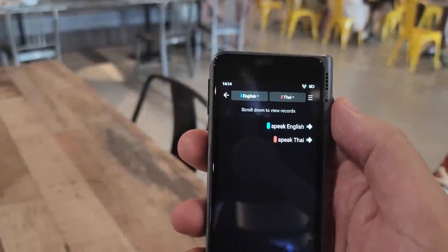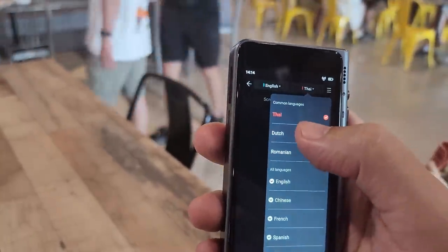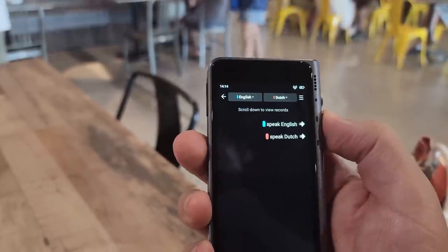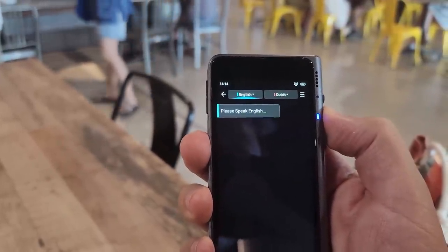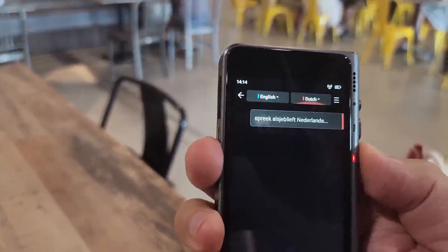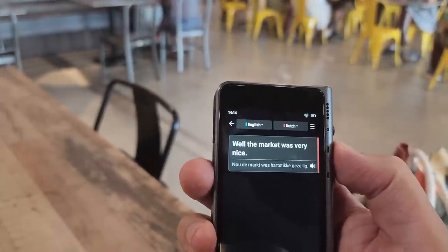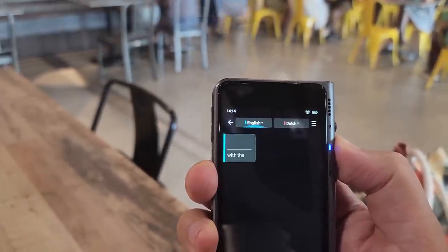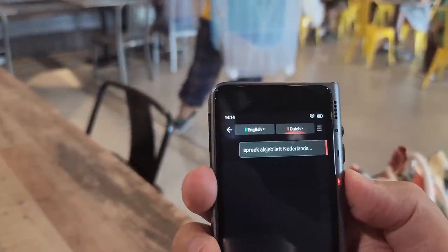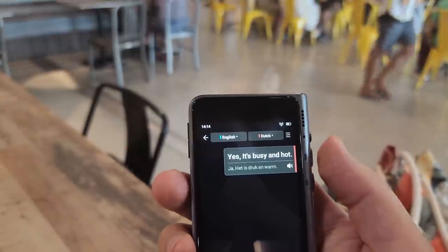We've been trying the Fluentalk now in Thai, and you can also do it in different languages. So let's try it in Dutch, which is my language. So yeah, let's say something in English and Dutch. How was the market today? Hoe was de markt vandaag? Nou, de markt was hartstikke gezellig. Well, the market was very nice. Was it very busy for you? Was het erg druk voor je? Ja, het was druk en warm. Yes, it's busy and hot.